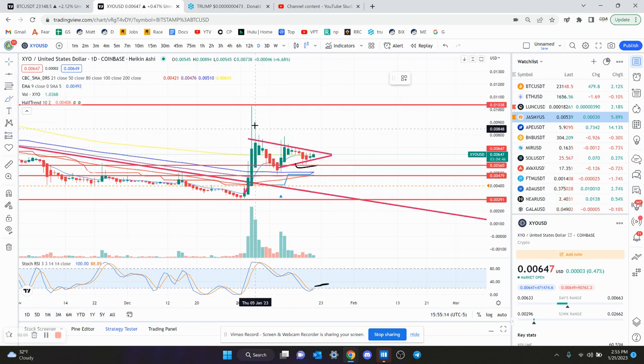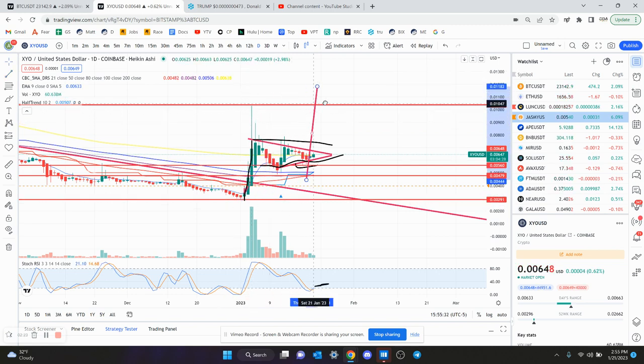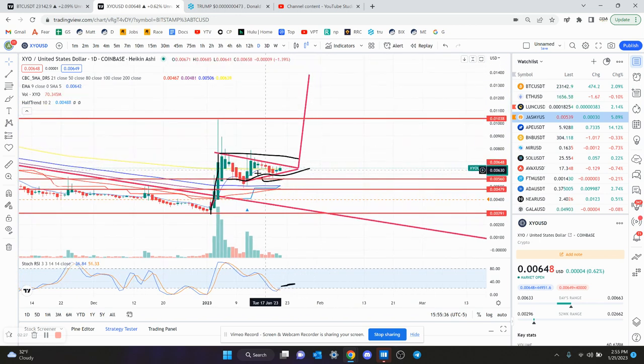Let me get the drawing tool back out. This would be your flag pull. Here would be your flag, right? That would be your flag. And that would also be considered a bull flag, maybe more so than a symmetrical triangle. If you want to use the wick, the measure move from bottom to top, you would take that move and put it wherever you think the breakout point would be, or wherever the 2 points meet.